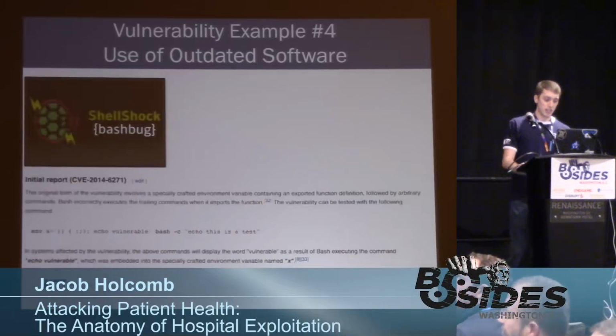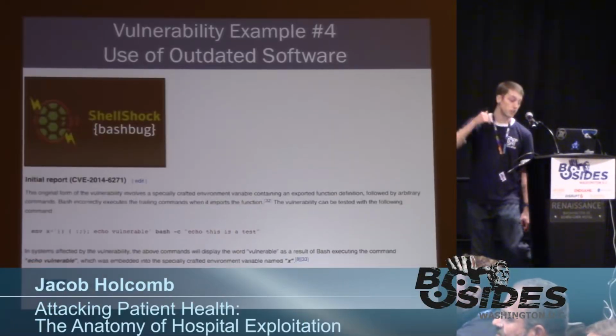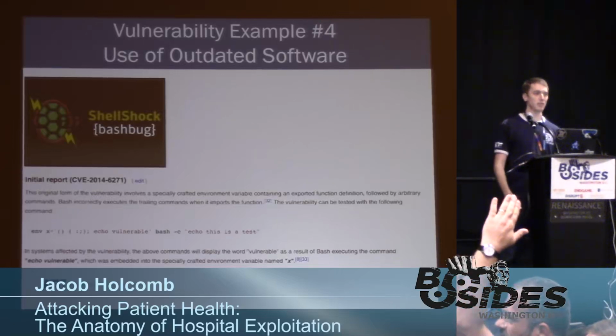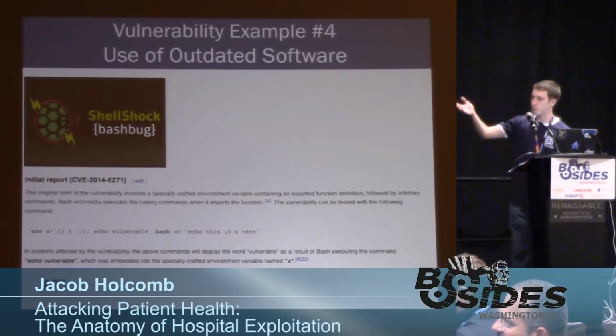Well, in this case, we were just looking around at the system, and we noticed some interesting files. These interesting files made us look at some bugs that have been recently published. A big one is Shellshock. Quick show of hands, who's familiar with the Shellshock or the Bash shock bug? Most of you, as you should be. Awesome.